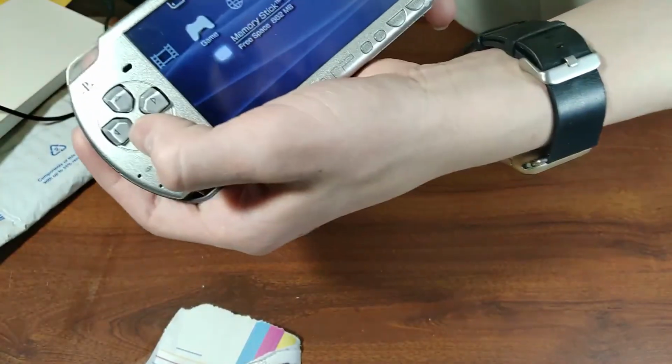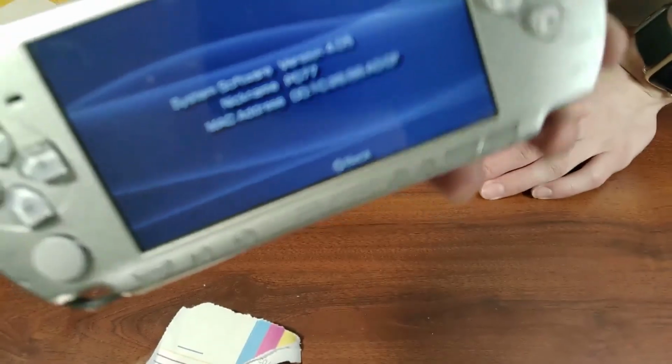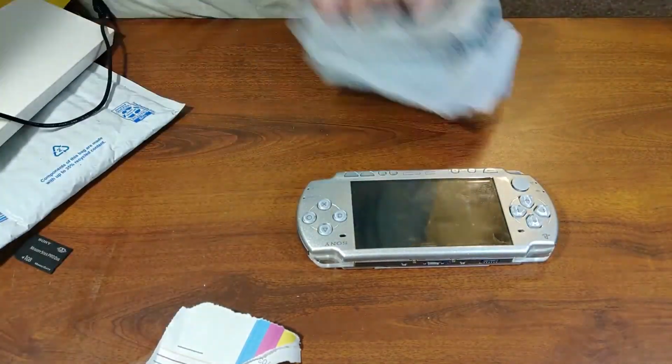Okay, so here we go. It's got a memory stick with nothing on it. It's on 4.05. That is a very low firmware. That is crazy. I'm going to go ahead and give this a quick wipe down.